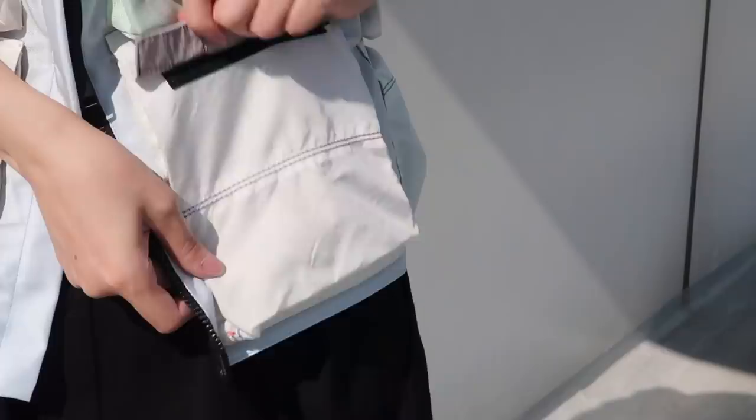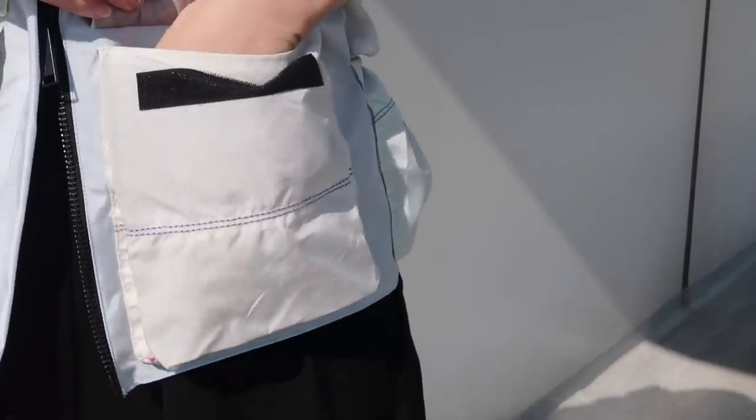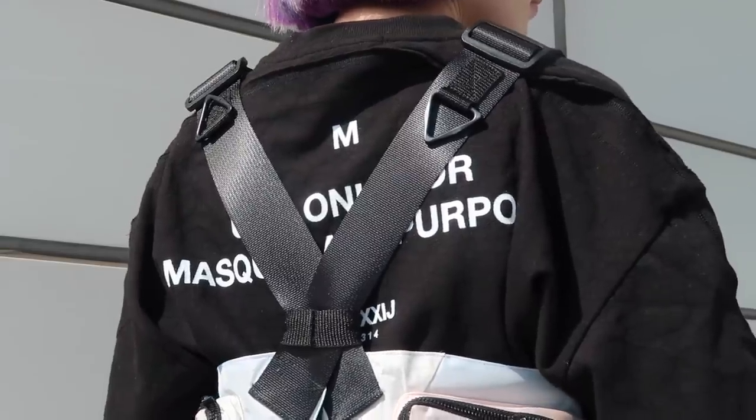There's a Velcro pocket in the front. This pocket has a zipper on it. It's a very complicated design. But they made it fashionable. Yeah. Oh my god, next one!